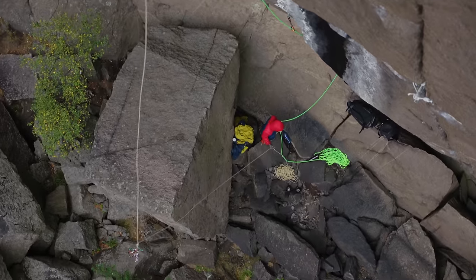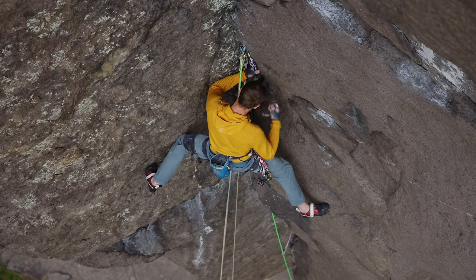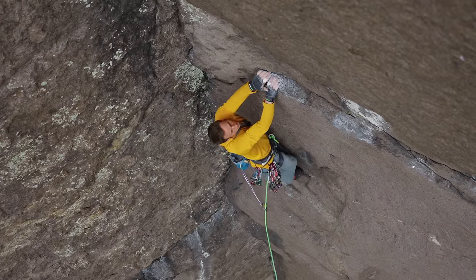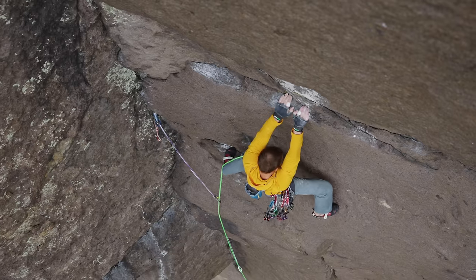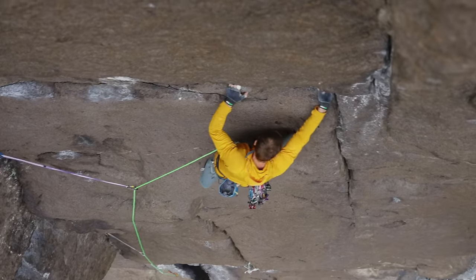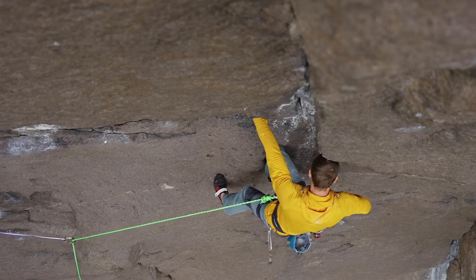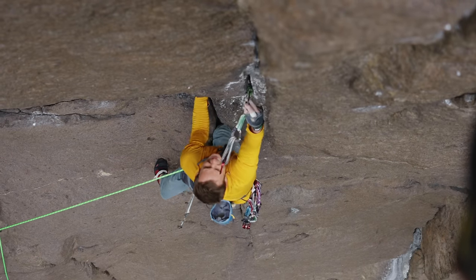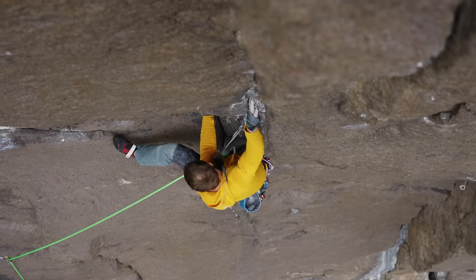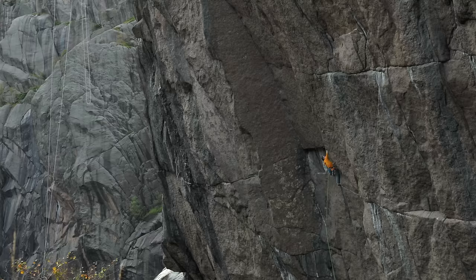Okay, I'll have the rack. Shit, it's wet.